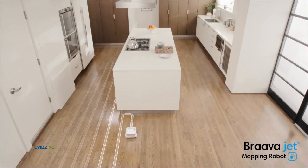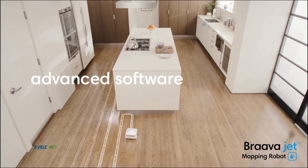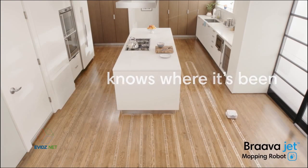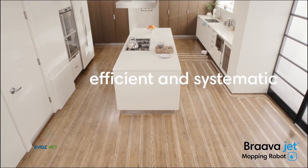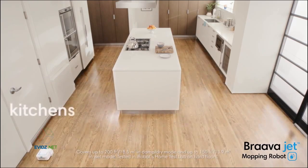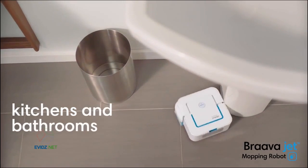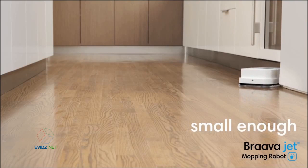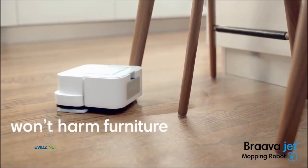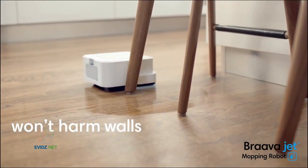BravaJet uses iRobot's advanced navigation software and a full suite of sensors to map and track where it's been, helping it mop in an efficient, systematic cleaning pattern. It keeps going until the whole room is clean. BravaJet is great for kitchens and bathrooms. It's small enough to work its way into tight spots. It carefully cleans around obstacles, so it won't harm furniture, rugs, or walls.